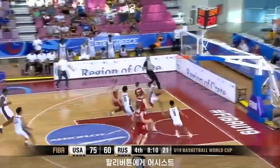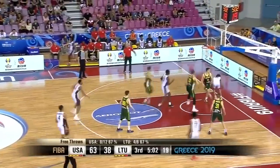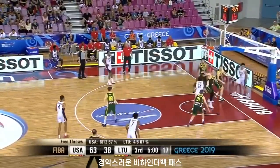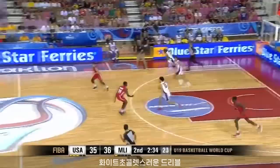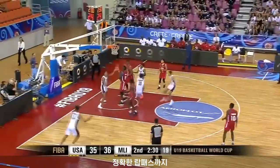This time Robinson gets a piece of it, and the United States on the break. Halliburton again brings it. Oh, nice pass, Perry with a dunk. Gotta expect him to do a little bit more than that. Goes upstairs, oh what a play.